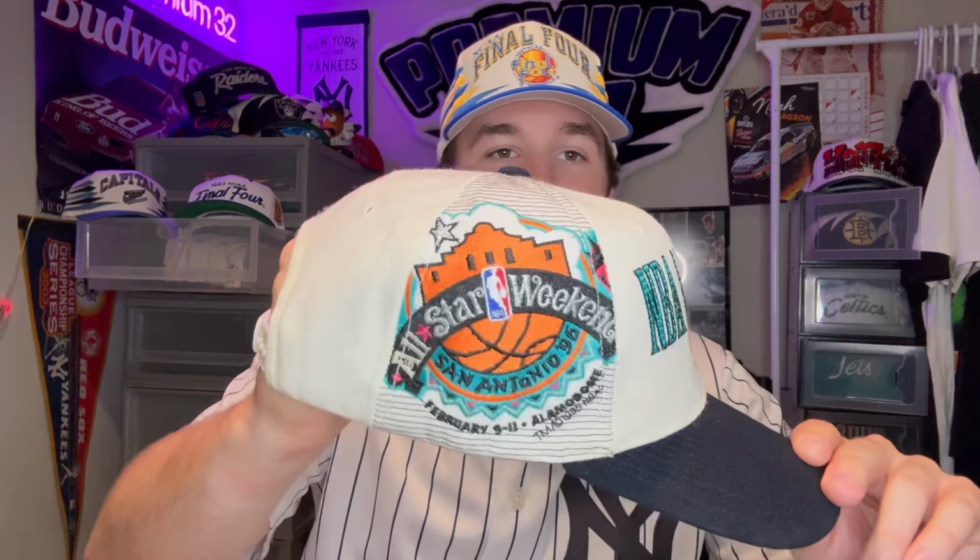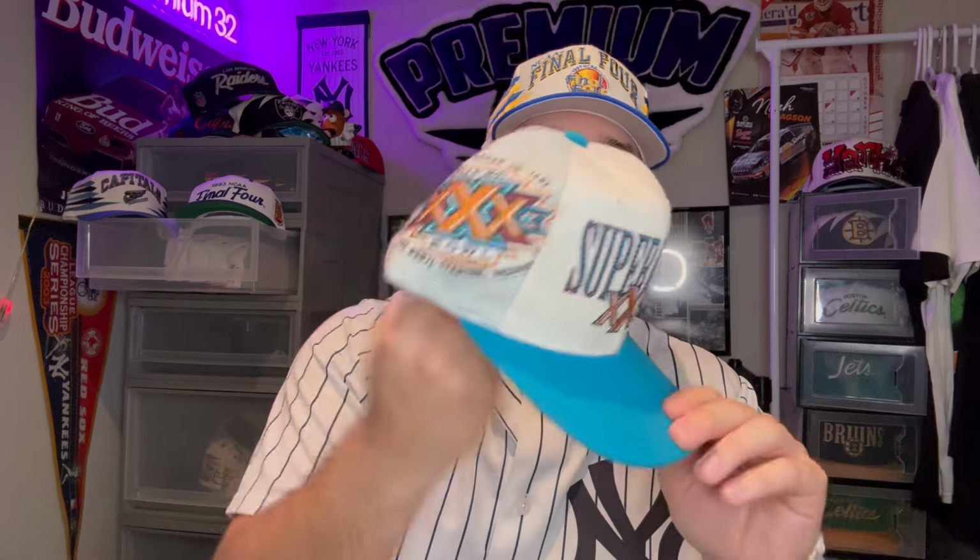Here's an NBA All-Star Game. This one is from 1995. It says it tiny in that silver print. This is from San Antonio, Texas, with the Alamo right there. 1995 Sports Specialties. Right when I started collecting, this was one of my most desired hats to get, which kind of kicked off my love for this style. But I definitely wanted to have this one.